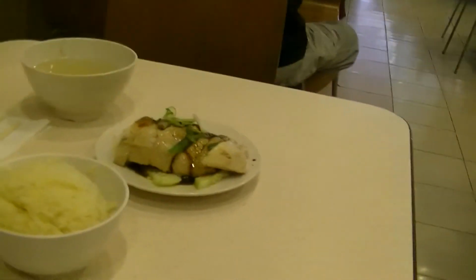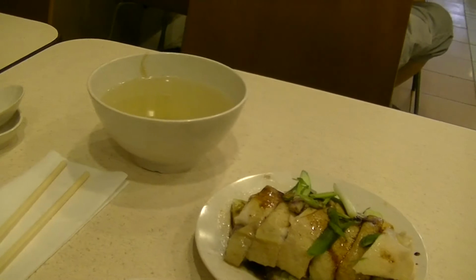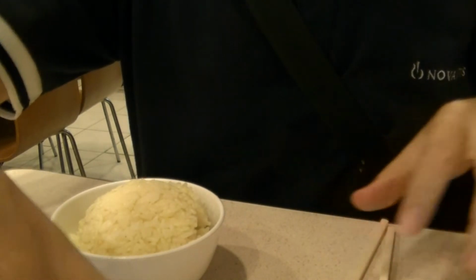Oh, it comes not in a flat plate, but in a bowl. That's very unique. And chopsticks. Interesting. And there are no spring onions on or above the soup. It's a bit weird, but never mind. Let's go and taste it and see. Okay, we are ready for this food.